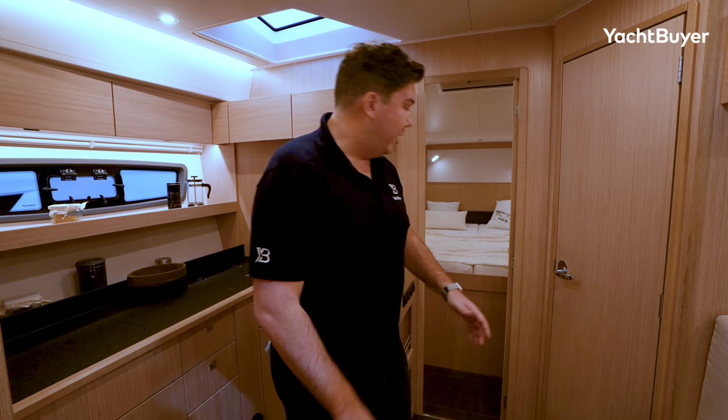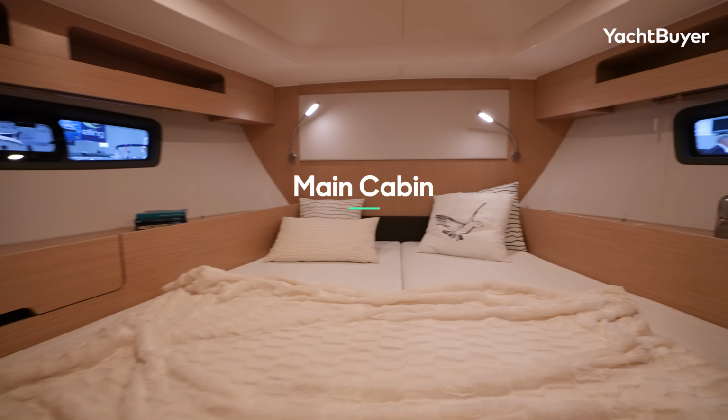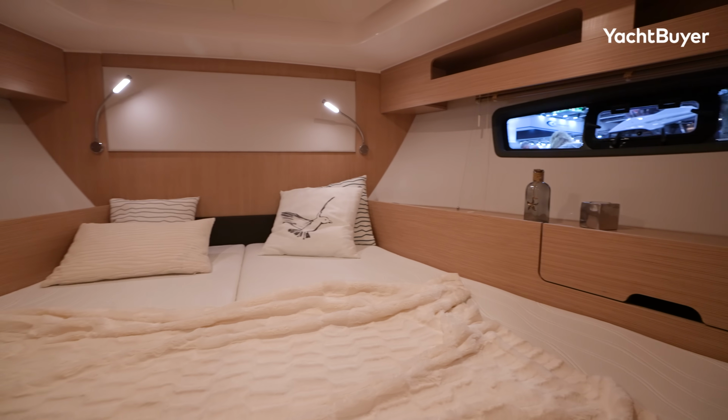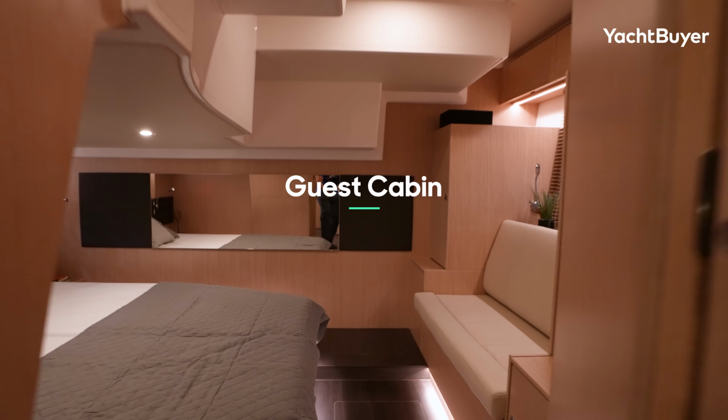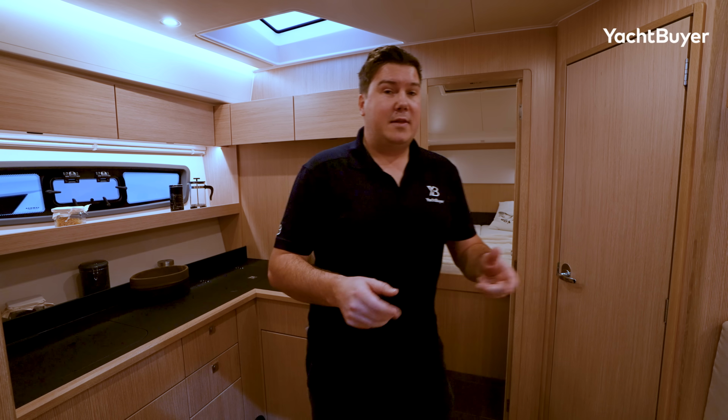And the sleeping spaces are good. Double cabin forward with its own bathroom. Then amidships you have a full beam double cabin as well with its own bathroom. So for a boat of this size, privacy is very good. If you're looking to expand your cruising horizons, live on board a bit more, this could be a really good option.